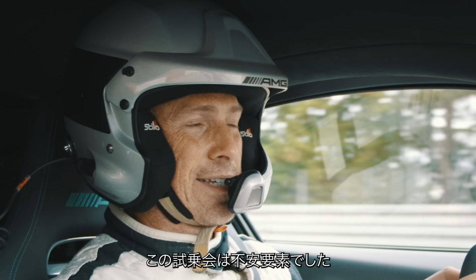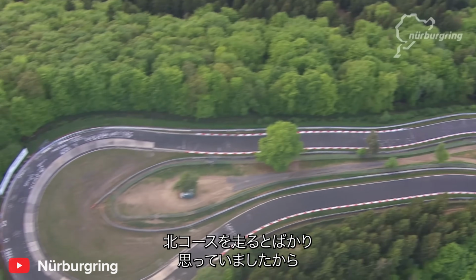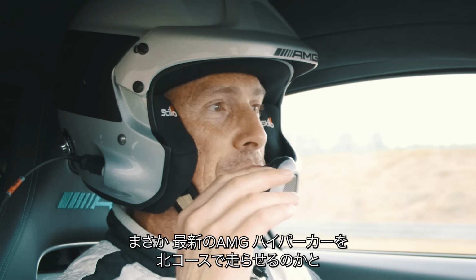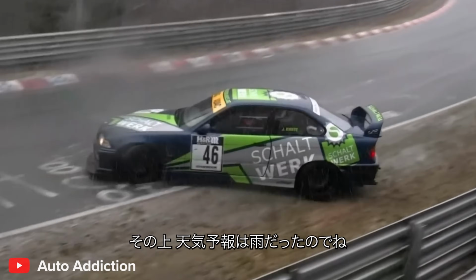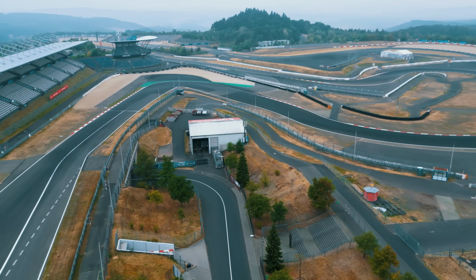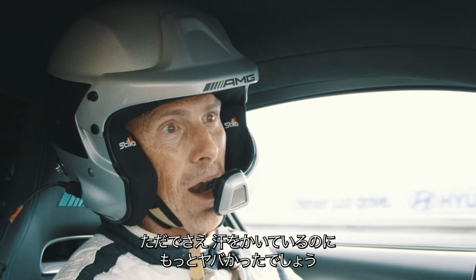I was actually a little bit worried about this whole event because originally I thought we were driving around the Nordschleife. It wasn't particularly clear, so I've been panicking like, oh my god, I've got to drive the new AMG one round the Nordschleife, and the forecast was saying it was going to rain as well. So I was like, oh god, the Nordschleife in this car, raining. It's going to be a disaster. Thankfully, it was a miscommunication and we're on the GP circuit. Otherwise, I'd be sweating a lot more than I actually am right now, which is still quite a lot.